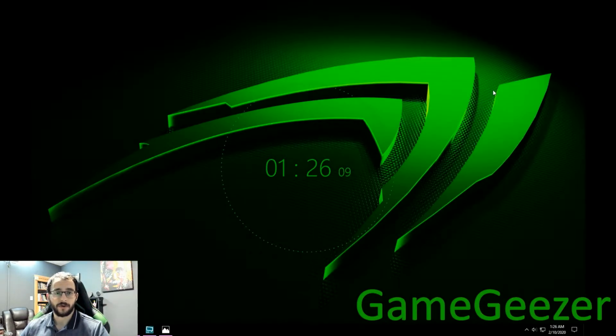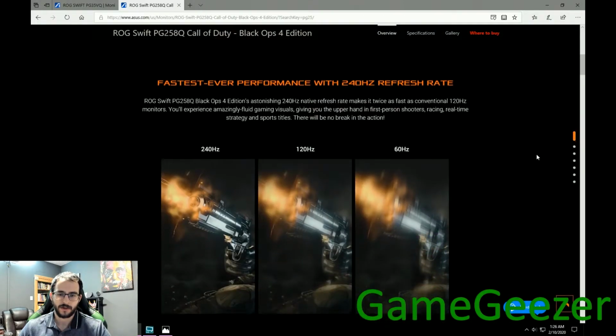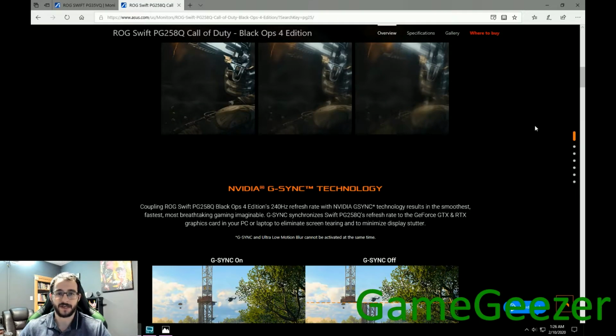Now, I bought it really early. It hadn't been out too long, so I paid about $500 for that monitor, and it's only a 1080p monitor, but the whole deal with it is it's super quick. It's only 24 inches, 240 hertz. I mean, I'm just gonna get straight to it. Yes, it's totally worth it.